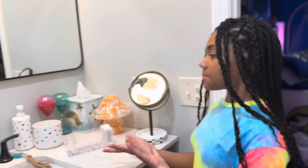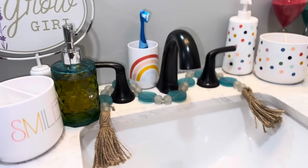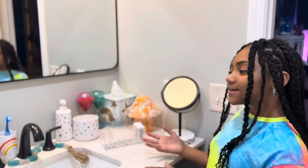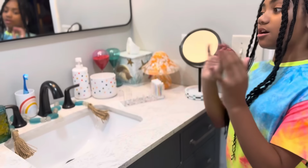Alright, y'all, so this is my counter light. How do y'all like it? It is so cute. I love it. Even though my bathroom's blue, this still goes with my color theme.